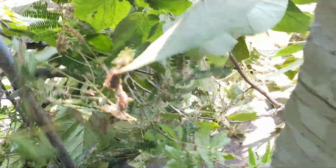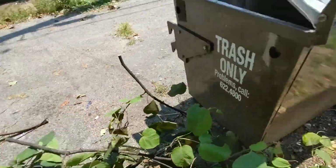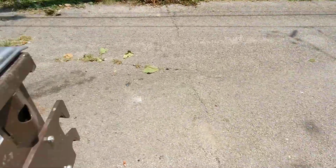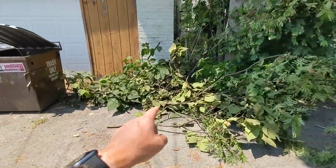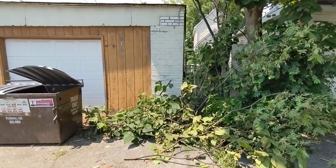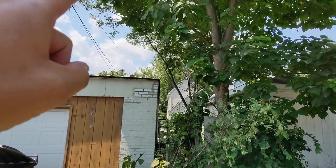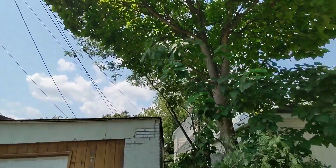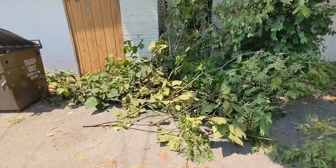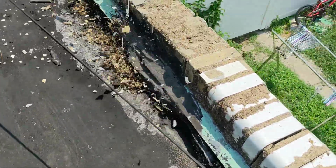Let's see if we can even find our way out. Oh my gosh. Just threw all these branches off the roof. So I already have a pile started here. Here's the dumpster that we cleaned up. This is a pile that I just cut down. There's my ladder. But yeah, look at that. Got a lot of those branches down. Still a lot more that can be trimmed. These up here probably need to go. These can all go. Great progress. Quite a bit better.